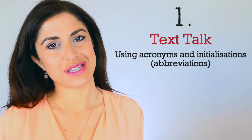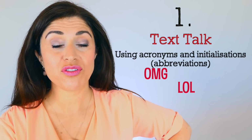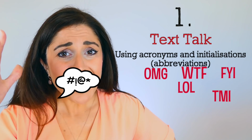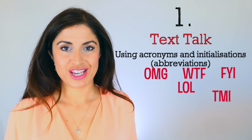Right, let's get started. Number one, and this is so simple, eliminating using these words. In fact, abbreviations in English are really going to help you sound more intelligent. Stop using text talk. OMG, LOL, or worse, LOL, FYI, TMI, what the... So this is text talk. These are actually initializations. They're a form of abbreviation.